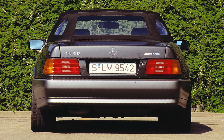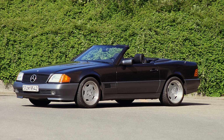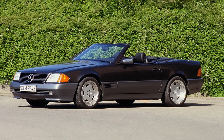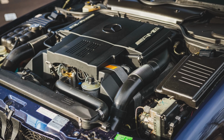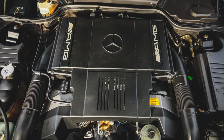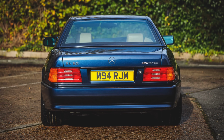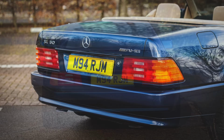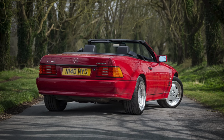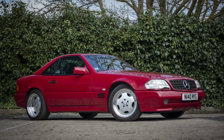In September 1993, the same concept had evolved into the SL60 AMG. This technical package could now be purchased at the dealer in addition to your new Mercedes. It was powered by the same engine, but now with that Bosch LH injection, with 381 horsepower and 428 pound-feet of torque. Original SL60s have the 957 engineering package on their data card, if they were ordered that way, as AMG was now merged with Mercedes at this time. Some examples were also converted by AMG after being ordered.